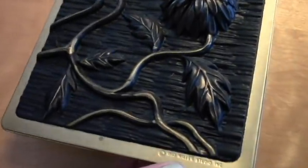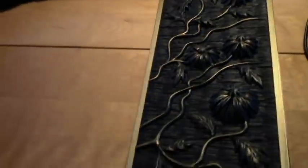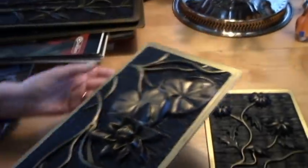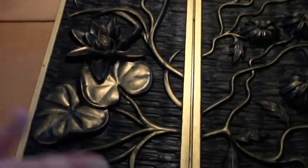And then I got these there. I was going to put them at the beach, but they were too much for that small beach house. They're 1960 Miller Studio. They were $3.99 each, but they're super cool. So I got the whole set for $16. And they're sort of floral.